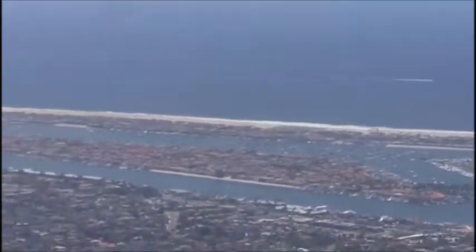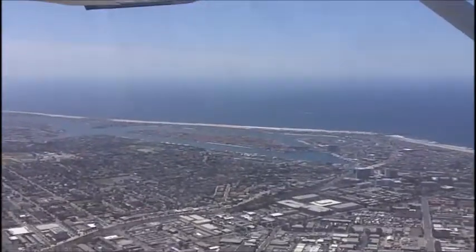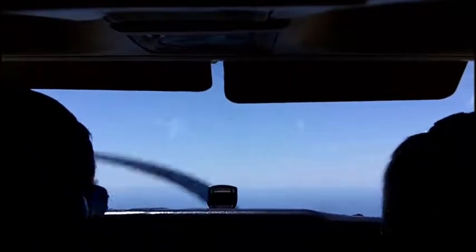Columbia 6 Lima Papa, turn right heading 220 and contact SoCal departure. Right 220, 8-6 Lima Papa. Contact SoCal departure. I will contact SoCal, 8-6 Lima Papa. 93 Juliet, radar service terminated. Squawk VFR.